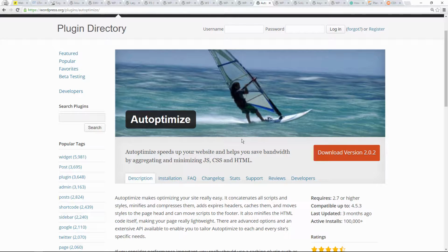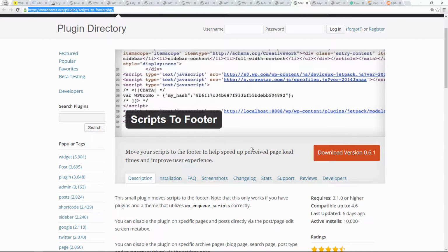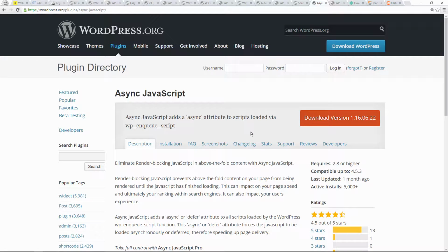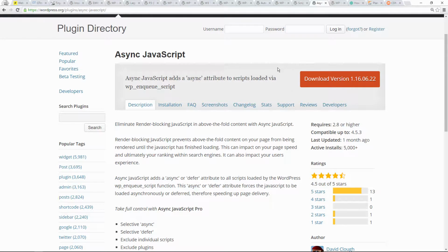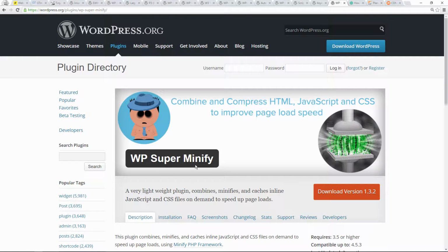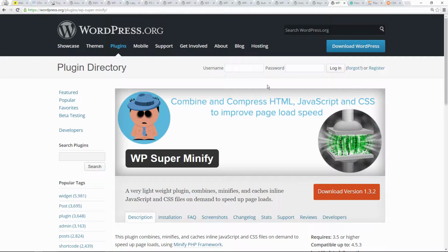But Autoptimize is a very good option. And then Scripts to Footer is another one that's very good as well. It puts the JavaScript files into the footer of your website. Async JavaScript also helps out by eliminating the render-blocking JavaScript in the above-the-fold content. So that's very important. And then there's WP Super Minify, which also combines and compresses HTML, JavaScript, and CSS to improve page load speed. So definitely check these out on your local server first, and if they work there, then definitely use them on your website. It'll definitely help out in terms of the speed of your site.